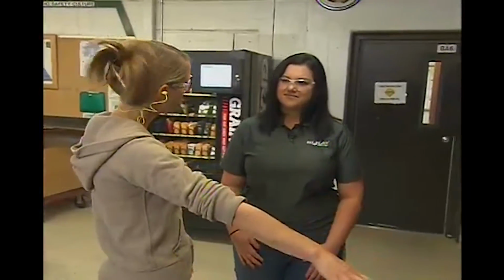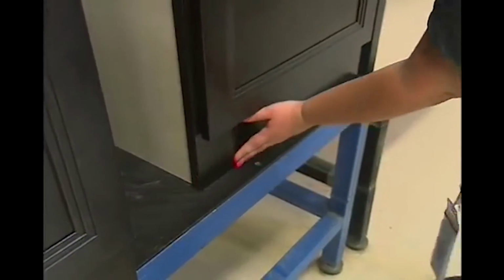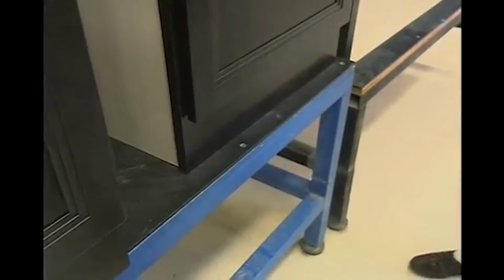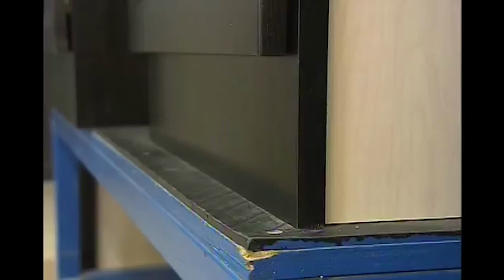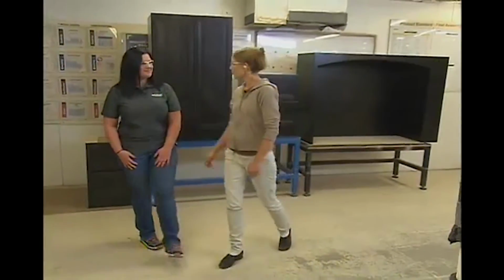So what about the toe kick? You have a custom one here, right? Yes, so the majority of our standard base cabinets have a toe kick. And it's a recessed area here, pretty self-explanatory, but where your toe would normally go underneath the cabinet. In this particular example, we've done a factory installed flush toe kick, and that just saves time again in the installation in the field.